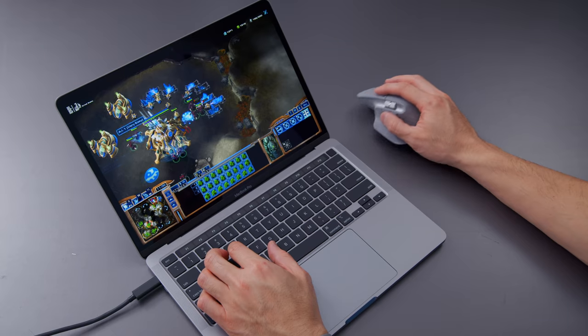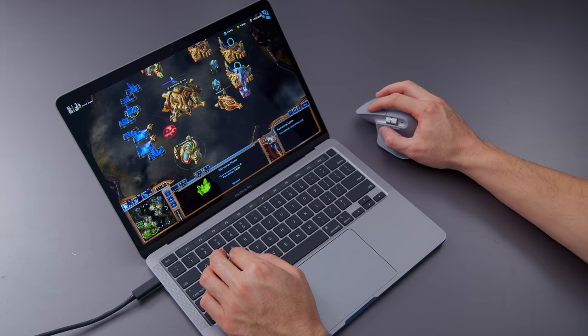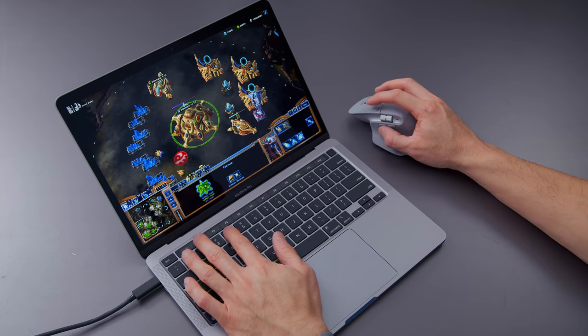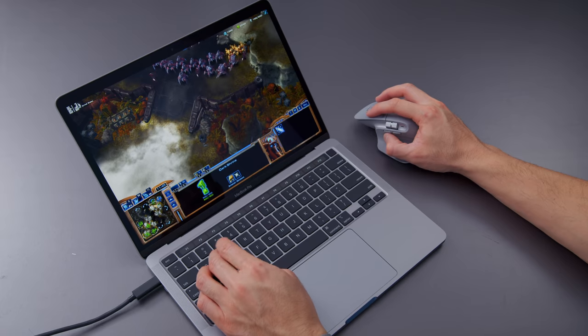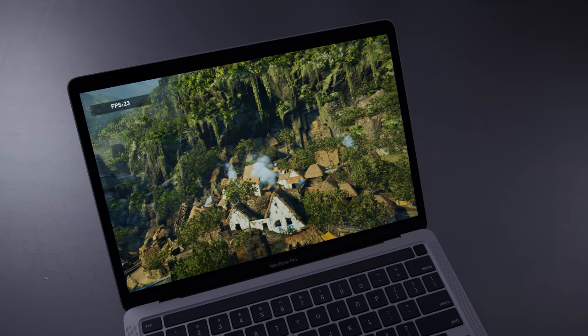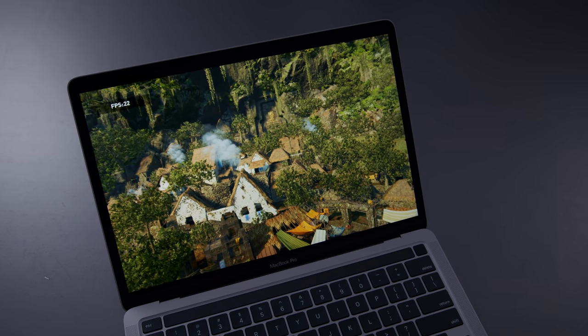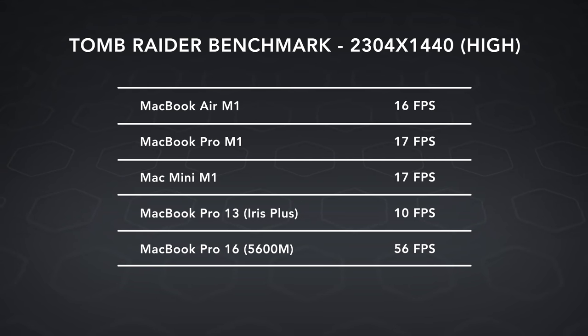Now, I also tested the GPU performance. Now, in order to do that, I just had to play games and run gaming benchmarks. And the GPU performance is good, but it's not amazing, right? It just boils down to that 8-core GPU being limited both by wattage and just by size. You can't compare this to a discrete GPU they might find in like a 16-inch MacBook Pro. It's impressive for what it is, but you just can't keep up with the big boys yet.